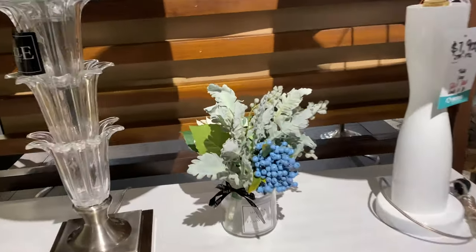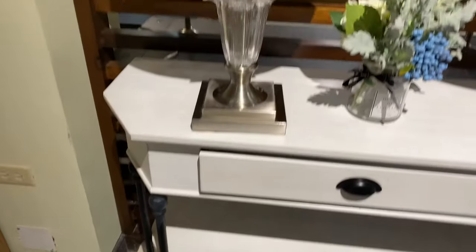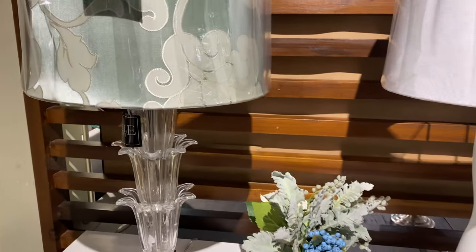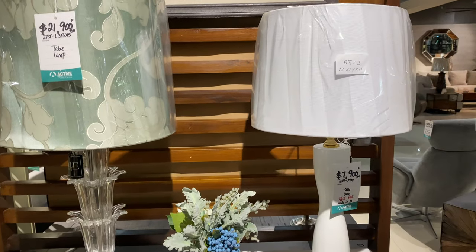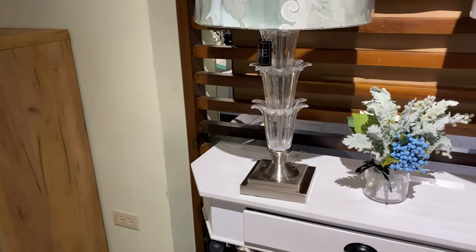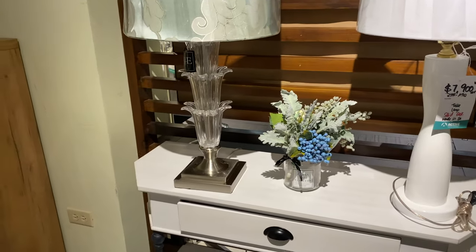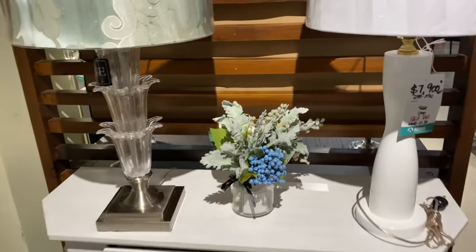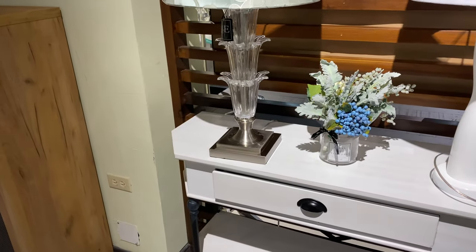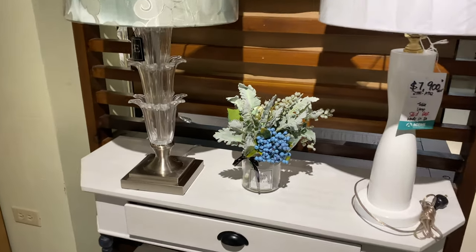This is a nice entryway table. I love the color. It's for $49,900 plus GCT, and then the lamps on top of it. It could work underneath our clock. I guess instead of the whole bar cart thing, this could work under the clock. I really love that. And it could also work where the mirror is, if I was to change out that area. If I was to move the mirror, it could work there as well.